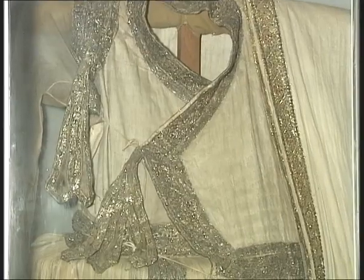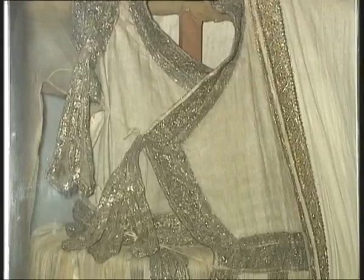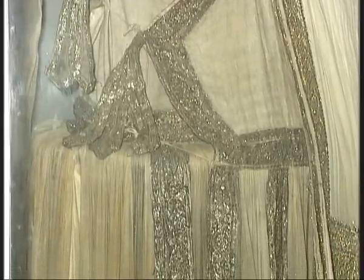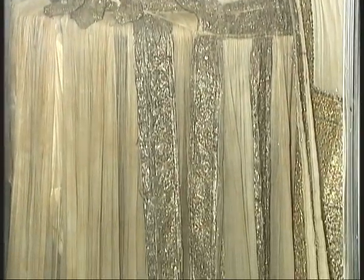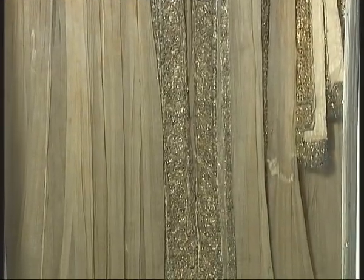The exhibits in Salarjung Museum are fine examples of the fabric around which many legends have been woven, the most famous being that a yard of Dhaka muslin can even pass easily through a lady's ring.